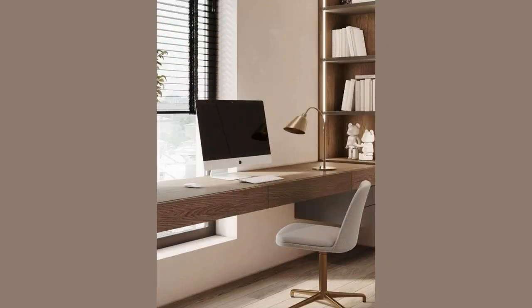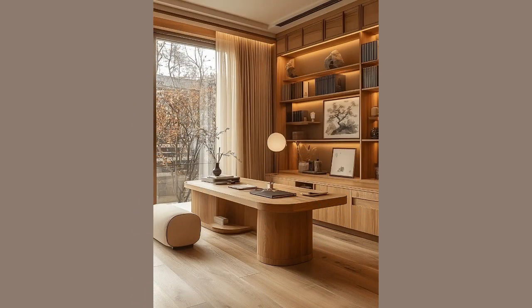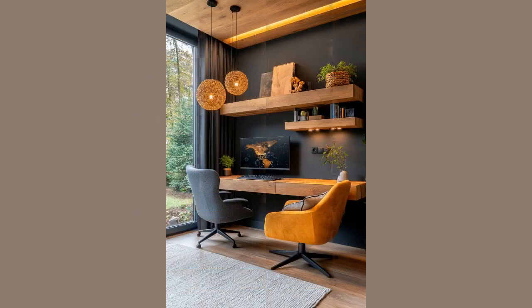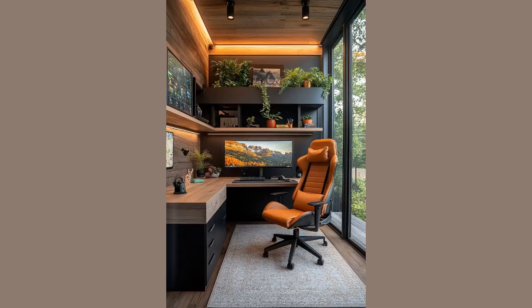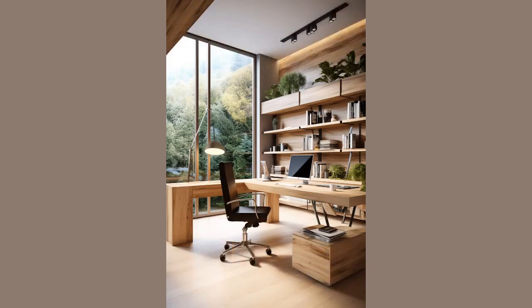Reception areas often set the first impression for clients and visitors. A wooden reception desk adds a welcoming, sophisticated touch. Pairing it with wooden wall accents, pendant lights, or natural textures creates a cohesive and inviting entrance. This combination conveys a sense of professionalism and warmth, making guests feel comfortable from the moment they step inside.